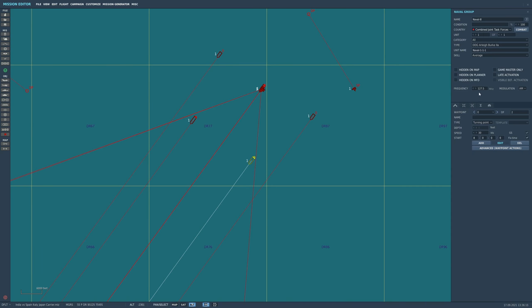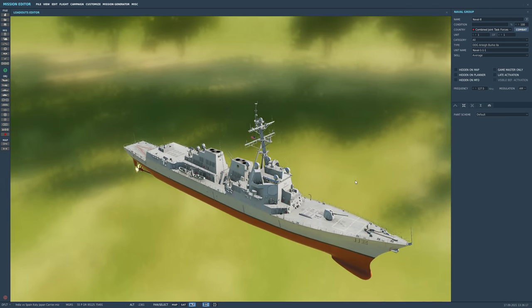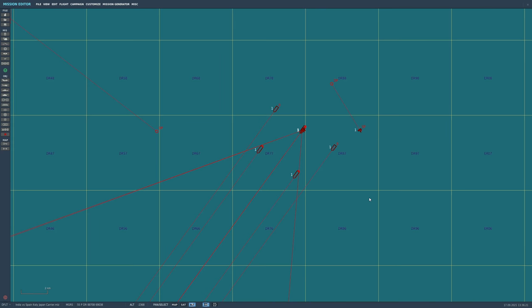The closest we can get are the Arleigh Burkes. It's not perfect, but it's the best analog we can get for that destroyer. And something a little bit different.